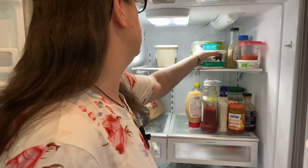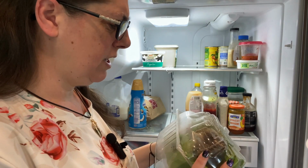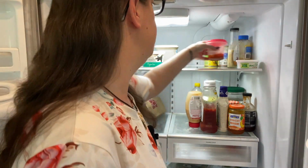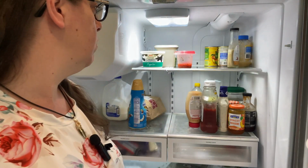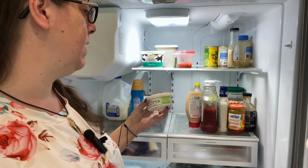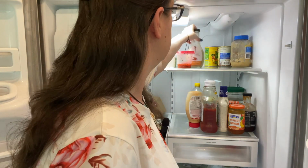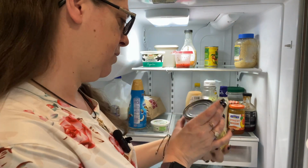I found that in particular, those cans of fruit back there, they're still good, but I'm not sure if I'm going to use them or not. I did keep them because something tells me I could probably make something with some cinnamon, because they're peaches and pears. So I might throw them out on a baking pan or something like that.